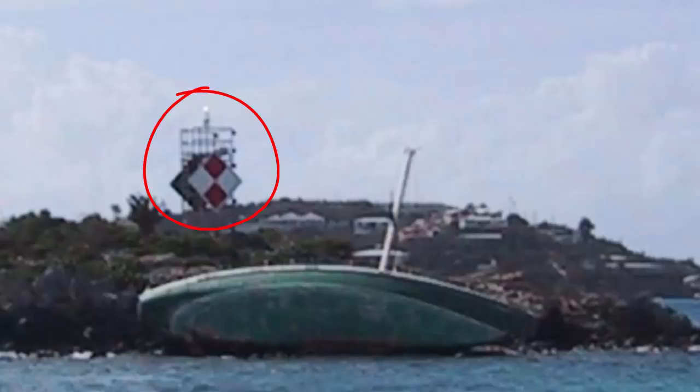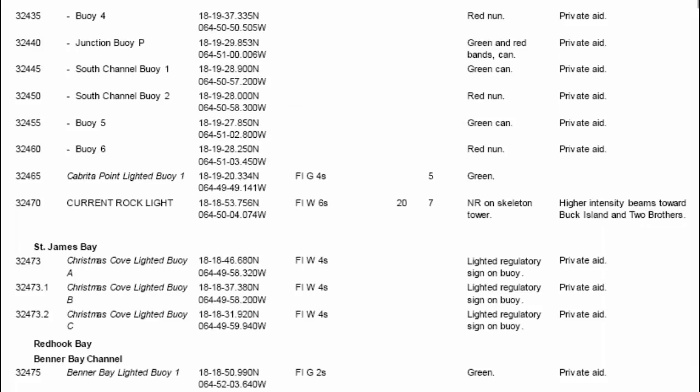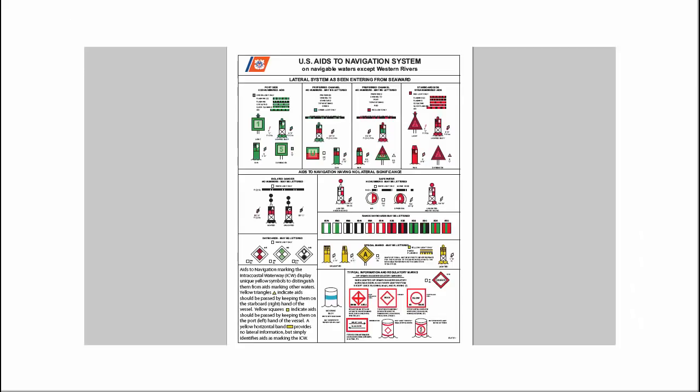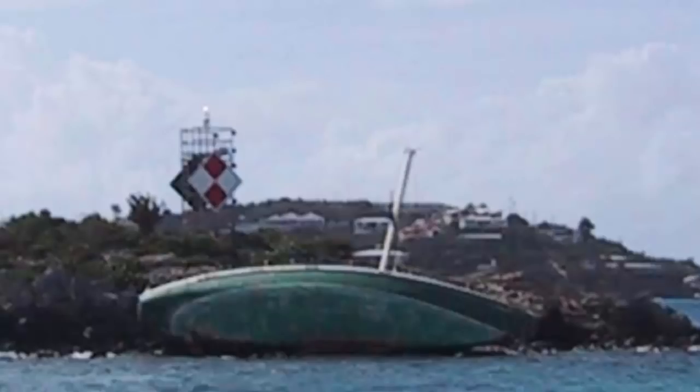And a white light on top. So if I go to the light list, number 3 for this, within that light list it tells you about Current Cut, 32470. Here's a location. Flashing white 6 seconds. It's 20 feet high. It's a 7 mile light. It has NR on Skeleton Tower as a day board. So I go back to our color picture, and you see NR is this. So you have a positive identification of what you're looking at is what you're looking at.